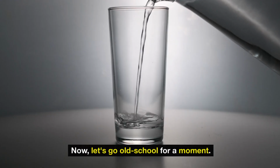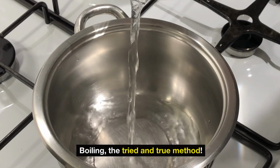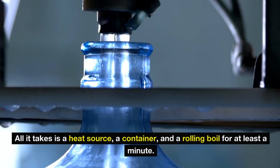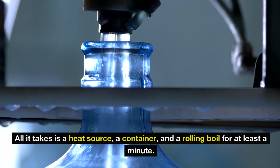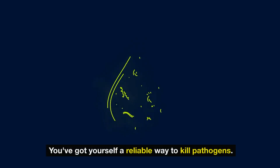Now, let's go old school for a moment. Who doesn't love a classic? Boiling, the tried and true method. All it takes is a heat source, a container, and a rolling boil for at least a minute, and voila, you've got yourself a reliable way to kill pathogens.